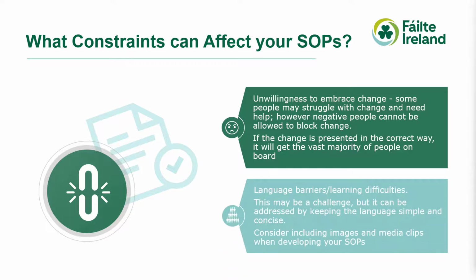Language barriers or learning difficulties. These can create misunderstandings and different interpretations of SOPs, so again, think of that when designing them. Consider including images and media clips when developing your SOPs. Also consider ways you will involve them in the journey if English is not their first language.